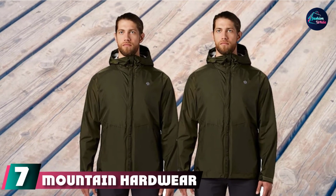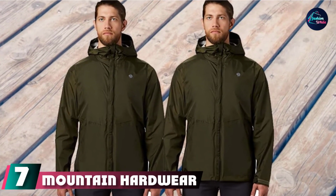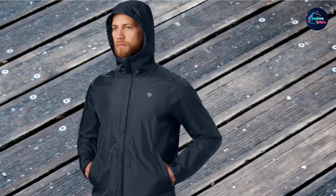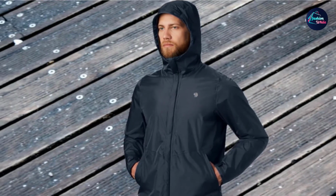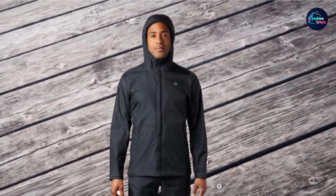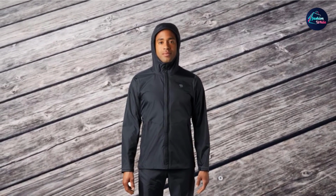Moving on to the next at number 7 with the Mountain Hardwear Acadia Rain Jacket. Mountain Hardwear is another great value proposition jacket. It features one of my favorite features in a backpacking rain jacket, 70D ripstop nylon that is incredibly tear resistant, a nice feature hiking through the wilderness. This PU-coated rain jacket is surprisingly cool even in warm, wet conditions with a DWR shell. The adjustable hood rolls up and tucks away under the collar when you don't need it.